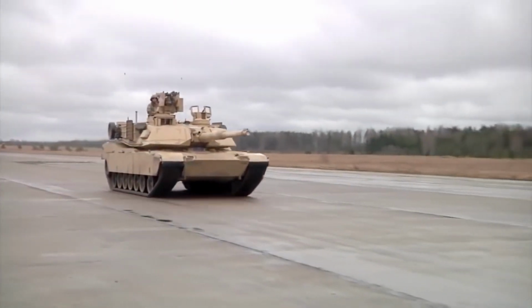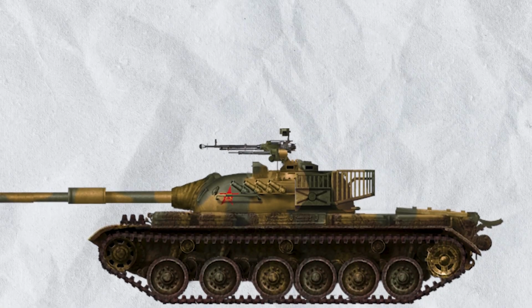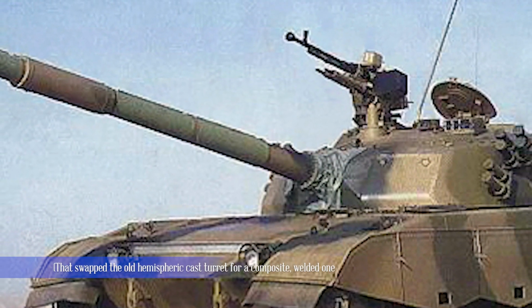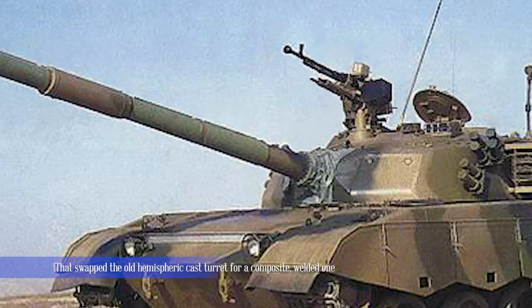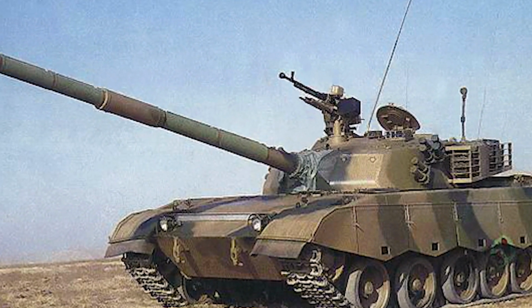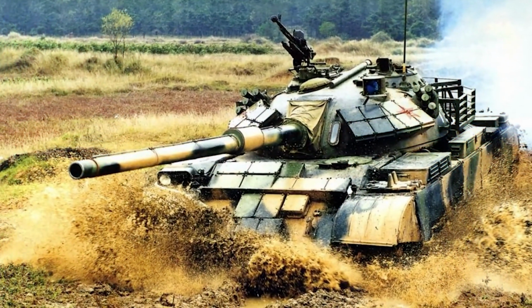Type 59, then gradually improved over the years through the Type 69-79, mainly exported, the Type 80-88 with an L7-derived 105mm gun and a brand new drivetrain, and finally the Type 85, that swapped the old hemispheric cast turret for a composite welded one. As of mid-2016, production of 2,077 was declared alongside 814 Type 99s for a total of 7,000 tanks.